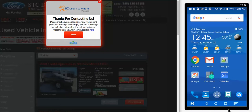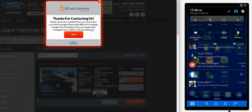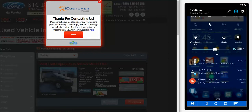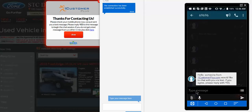This is a notification on my PC, and if I actually go to my phone itself, okay, I'm back here. I'm in my phone, and this is the request right up here. And just a little bit slow because I'm emulating my phone through there. Hello, someone from One Customer Plus would like to chat with you via text. If you agree, you're going to reply with a yes, and I'll do this from my phone at this point.